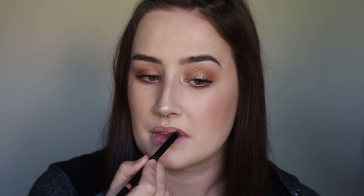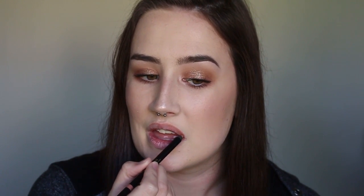Hopefully it's nice and creamy. To be honest, I only really use lip liners when I'm using a traditional lipstick, whereas I know other people only wear lip liners when they're wearing a liquid lipstick. I only ever really have issues with normal lipsticks bleeding, if that makes sense. My liquid lipsticks always tend to stay within the lines.